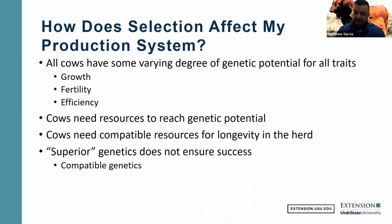We need cows that are compatible with those resources to have longevity in the herd. Longevity is something that's very, very important. We need cows to get old in our production system because as they reach a certain age, that's when they start becoming profitable. If we're just incorporating new genetics every year, or we're just keeping the young animals, those animals don't reach profitability until much, much later. So we need compatible genetics because a lot of times we'll hear, oh, you need to incorporate these genetics. These genetics are superior. Those genetics might not be compatible with your system and might not ensure success because once again, we need the resources there to really bring out that genetic potential.